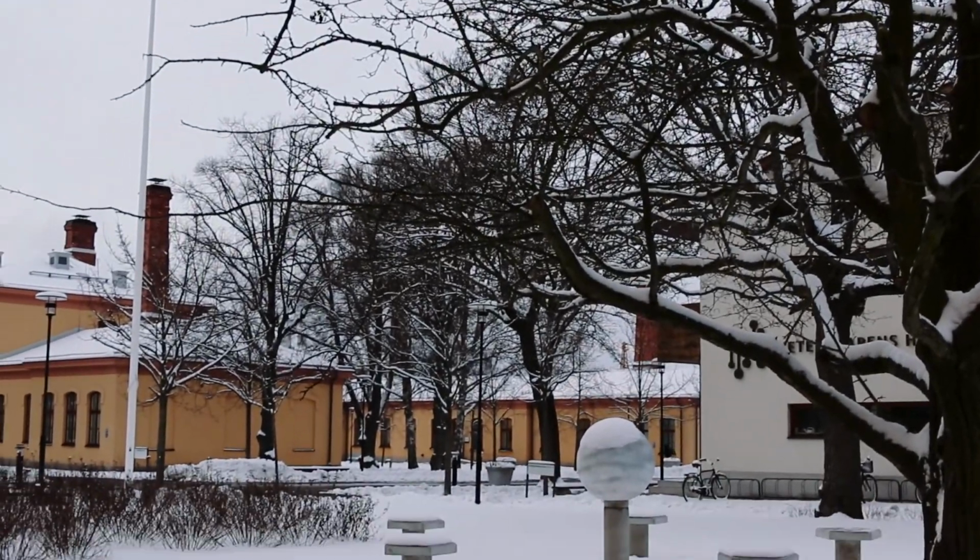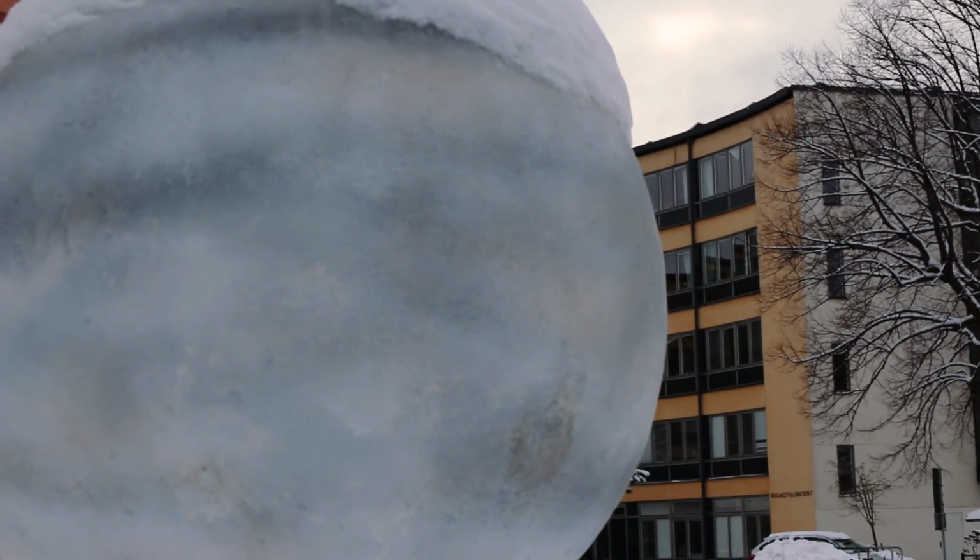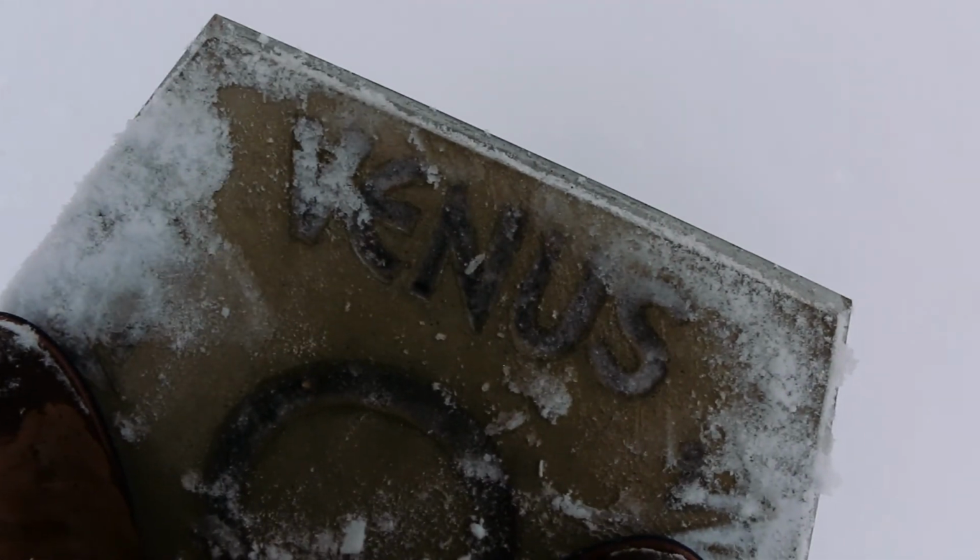It is here at this school, Royal Institute of Technology. I visited the second warmest planet in our solar system in the middle of March, meaning it was freezing cold and it was covered in snow. But a quick wipe down confirmed that we had made contact.